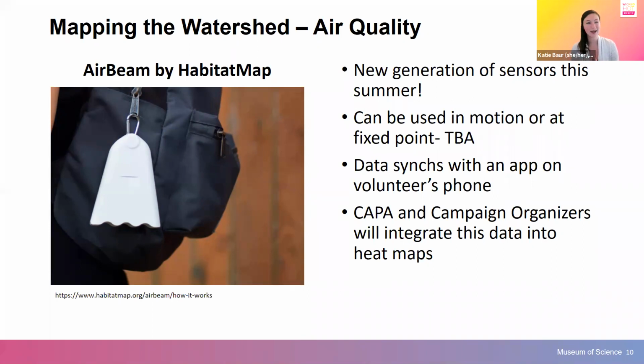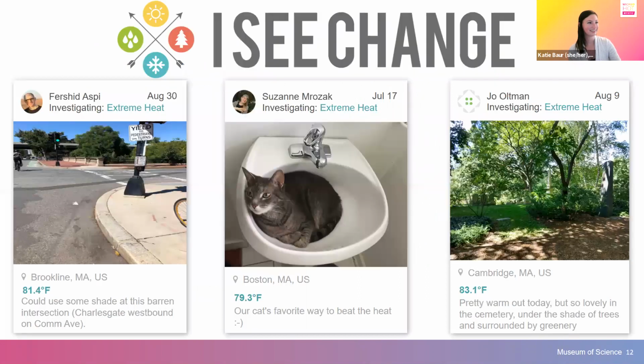But ultimately, if you're using one of these sensors, data syncs with an app on our phones, and then it will all go to the Habitat Map team. And we're also sharing it with the CAPA team and our own team so we can integrate all of this data together with the heat mapping data. And I think I have a couple more slides.